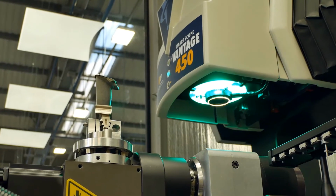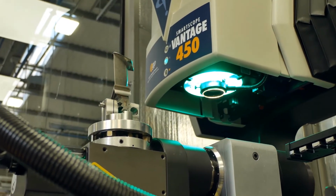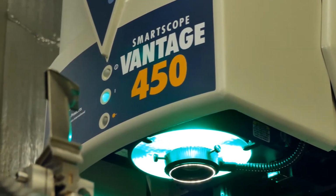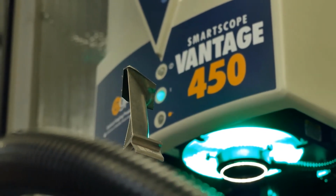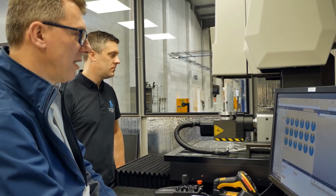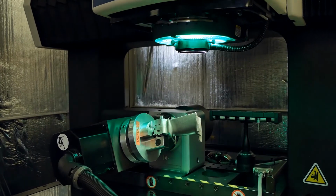So we have three systems in Winbro Group at the moment. In our aftermarket division, we use the CNC 300, and in our component manufacturing now, we have two Vantage 450s. As Winbro Advanced Machining, our WAM division, has gained more and more parts in both aerospace and industrial gas turbine, we've gone back to OGP for, again, turnkey solutions. So we've not bought the hardware this time, but we've bought additional programming and help for parts that we weren't necessarily familiar with. And again, OGP have been very responsive in that area.